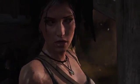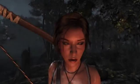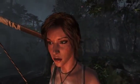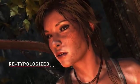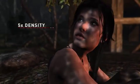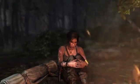One of the ways that we upgraded Lara was certainly looking at her head and her face and saying, we want to build our first attempt at what a next-gen Lara Croft could look like. Lara's head has been retopologized and increased in resolution for a higher fidelity and appearance. Her head was literally rebuilt from scratch with over 5 times the density and improvements on her eyes, nose, mouth, and cheeks, and all of her textures are at a higher resolution as well.